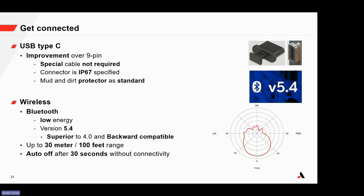The wireless is Bluetooth low energy, version 5.4. So it's superior to the 4.0 version, and it is backward compatible. It's rated for up to 30 meters or 100-foot range. And if you'll notice, that is directional. So this is the back of the gauge. For the back of the gauge, it's not going to go quite as far, but facing the gauge, you have that entire area of the 100-foot range.